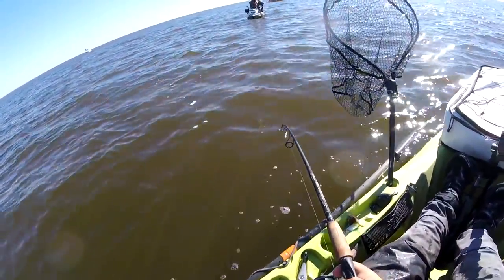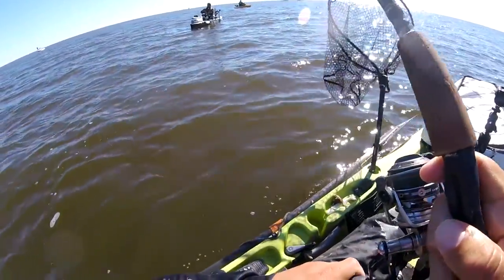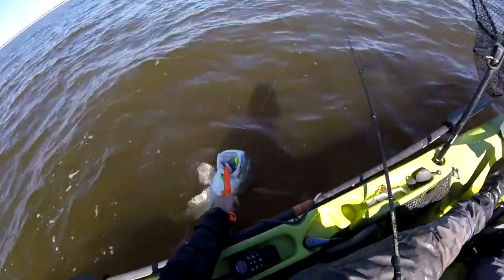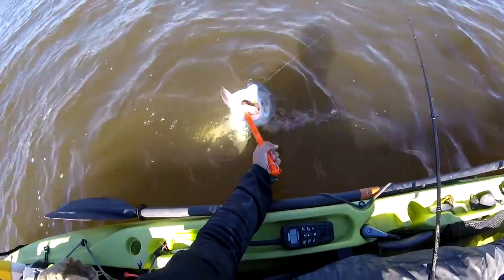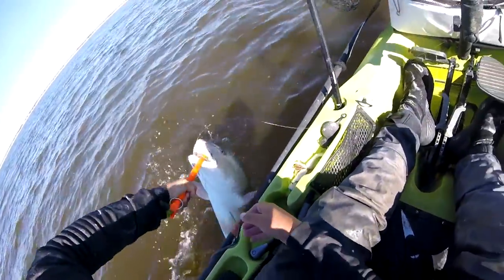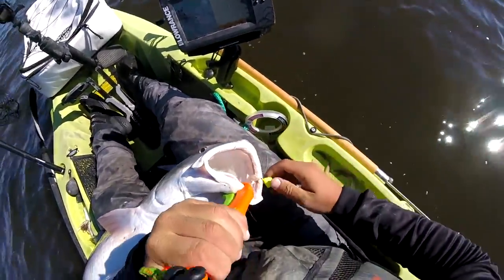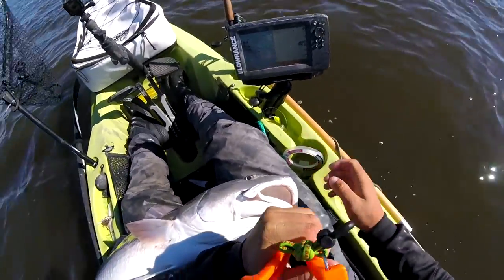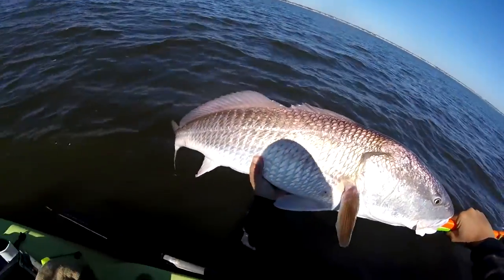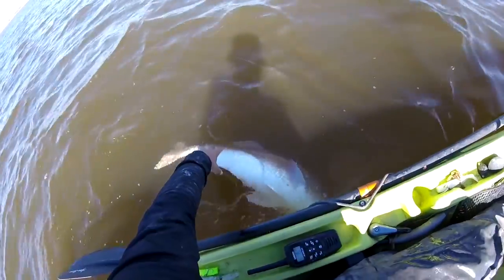Red? A little one. Is that a red or a croaker? It's a big croaker, dude. Damn. What's up, baby? Citation croaker. Nice one, huh? Another solid fish right there, huh? There he goes.